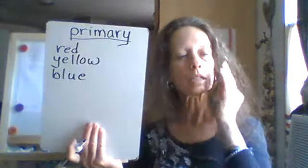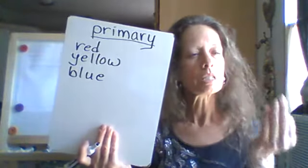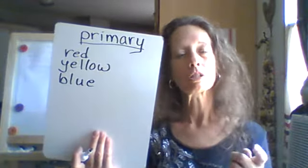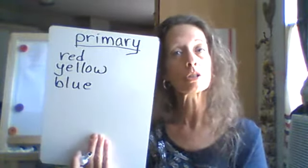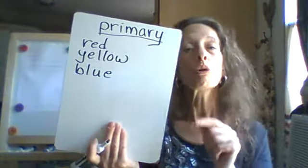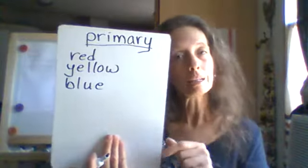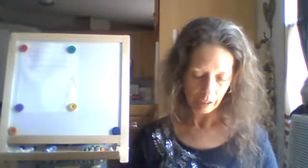Now, one of the things that we did in our, I believe it was our second experiment, we mixed these colors and we made 3 new colors from these colors. Those 3 colors that you make are called the secondary colors. So let me write that down for you. Secondary.